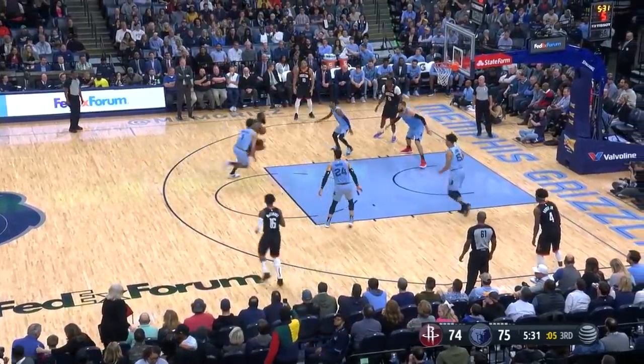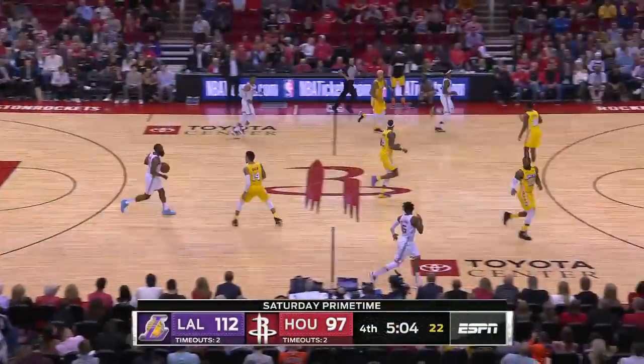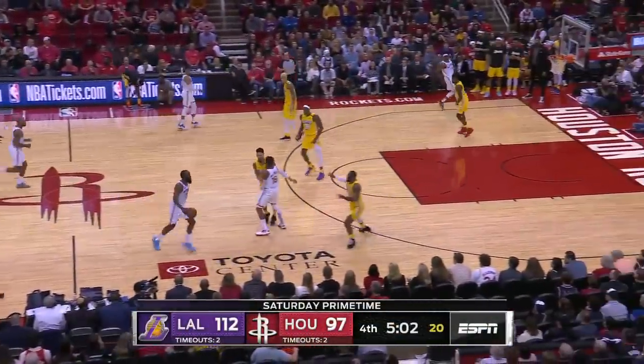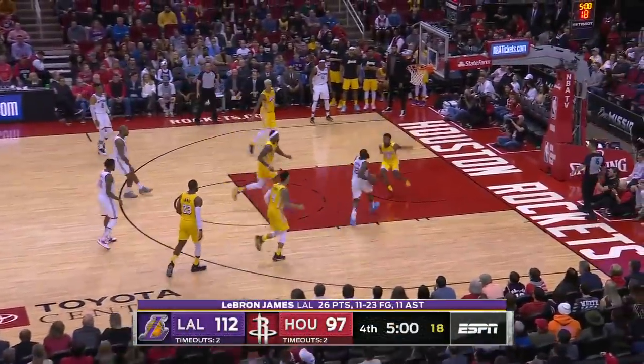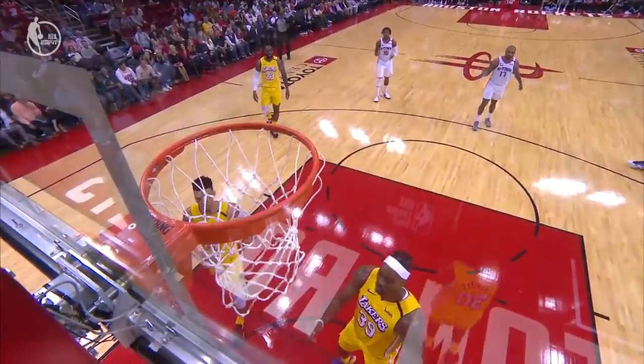One-on-one with Anderson. Blows by him, and the Rockets have regained the lead. Kuzma, after a slow start, has had a good game. Harden to the rim, count it, and one. So now he splits the James show, attacks the rim, and Dwight Howard.